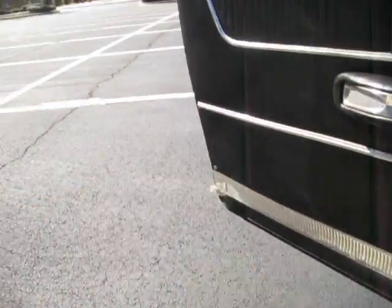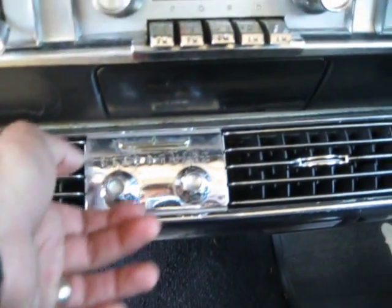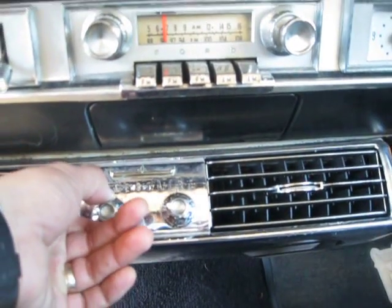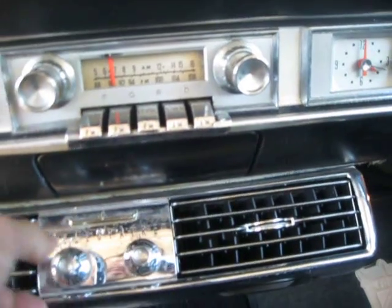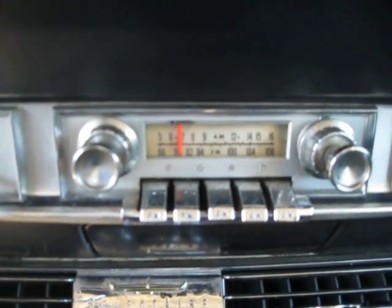You can hear it just has a factory exhaust. Now you'll hear the exhaust, you'll hear the engine change a little bit. I'll turn the air conditioner on. You can hear the compressor kick on. The air conditioner blows ice cold. Like I said, also factory AM, FM radio. That's very, very rare. Heater blows hot, air conditioner blows cold.